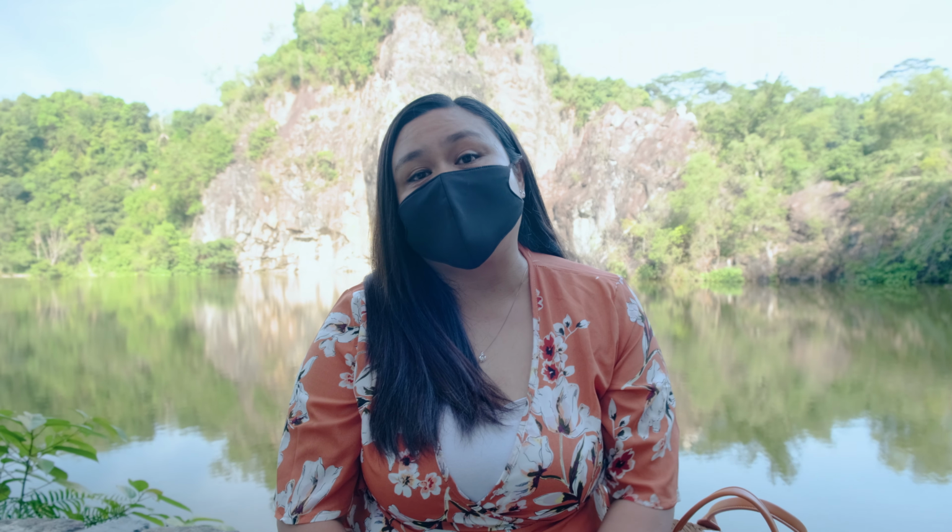We are at the other side of the lake, and I actually read that this place is called Little Guilin because it has a resemblance of the granite rock formation in Guilin, China.